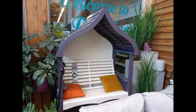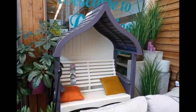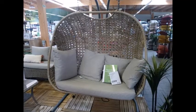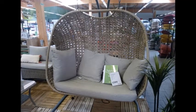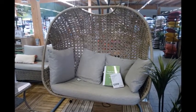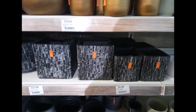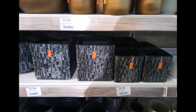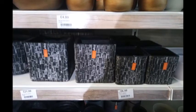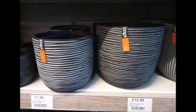So today we film at Dobbies. Now Dobbies is a local garden centre to me, and I started by looking at the furniture. So this is garden furniture, and unfortunately I don't have a garden that I can really put this amount of furniture in. But it's all reasonably priced, I suppose, for what you get. Some of it is obviously, as you can see, more expensive than others. But everything is obviously well made, and they have some really cool styles and designs.